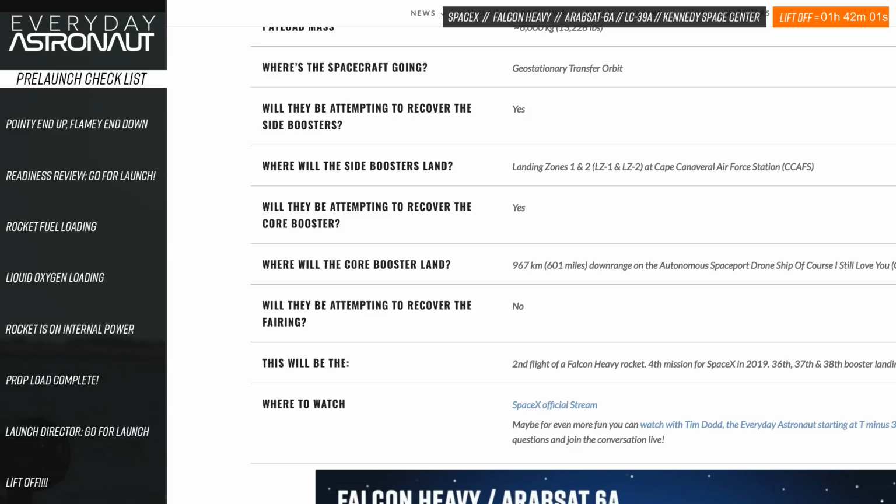And yes, they are attempting to land the center core, and that thing is going 1,000 kilometers downrange, which is nuts. That is like the farthest by a lot. That's about 600 miles. The furthest they had landed before, previously with a Falcon 9, is about 600 kilometers, about 400 miles downrange. So this thing is going to be cruising, going way fast. It's definitely stretching the limits of this vehicle, maybe. This is the second flight of the Falcon Heavy rocket, 4th mission for SpaceX in 2019, and the 36th, 37th, and 38th booster landings if all 3 succeed. There you have it. There is your pre-launch preview.